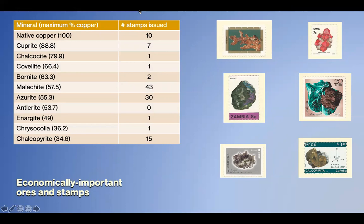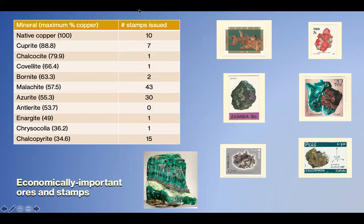Okay, apologies. The British Geological Survey lists 11 economically important copper ores. They're in this table, along with the number of stamps of each of those ores which has been issued. There are 111 stamps in total. Only one, a copper sulfate called antlerite, which I'm going to illustrate now, which was discovered in Antler Mine in southern Arizona, has not yet been illustrated.